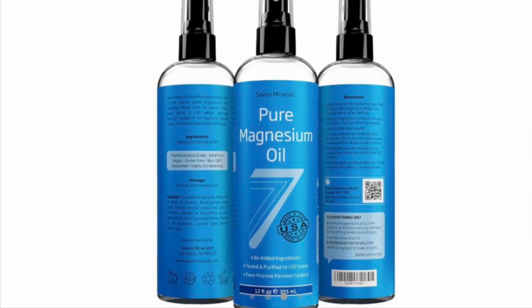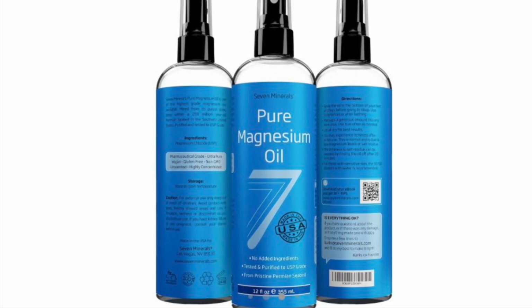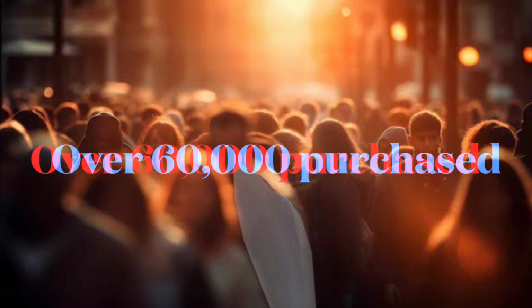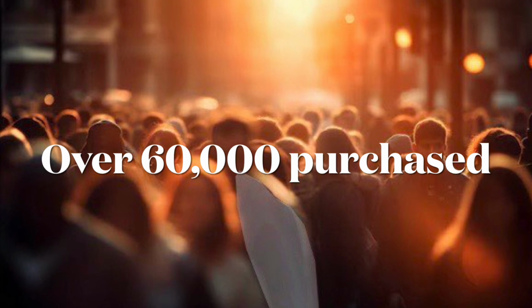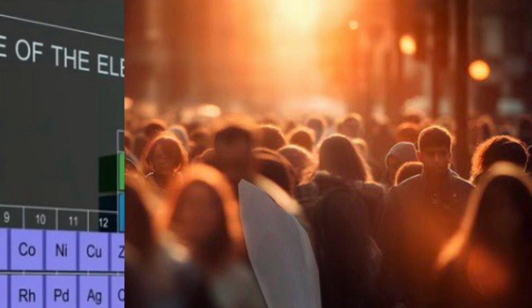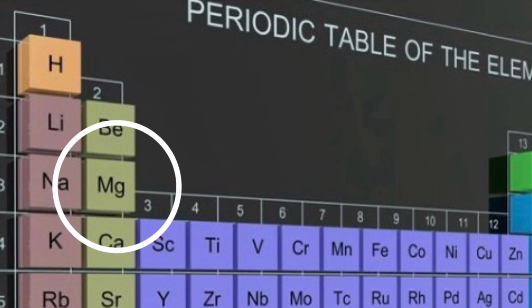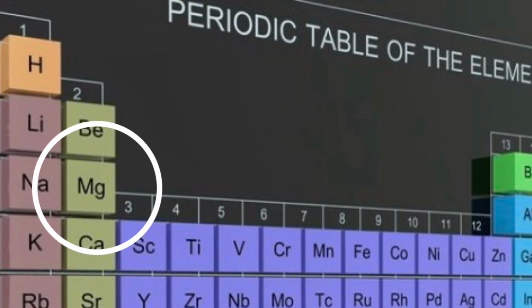Our Amazon find for today is the Magnesium Oil Spray. Discover wellness with Magnesium Oil 7 and find out why over 60,000 have been purchased in the past month alone. Are you seeking a natural solution to enhance your well-being? Well, look no further than Magnesium Oil 7, the ultimate in magnesium therapy. So why Magnesium Oil 7, you ask?